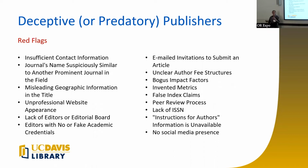Open access publishing is something that all publishers, including Elsevier, Springer, and Wiley, do now. But these deceptive publishers are around, and they contact authors and try to get your money without providing a good service or any service at all. Here are a few red flags you can look at if you get an email and you're not really sure what it is.